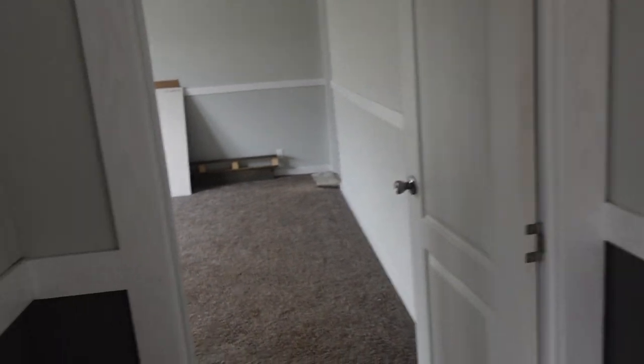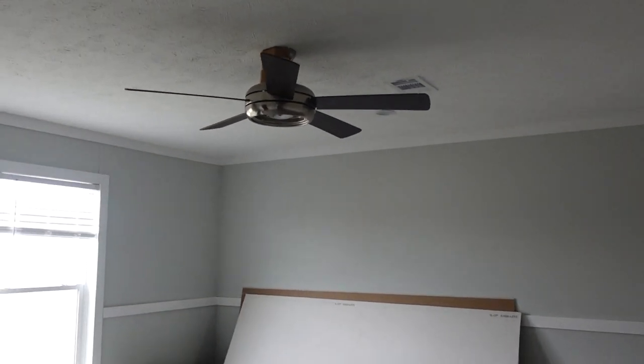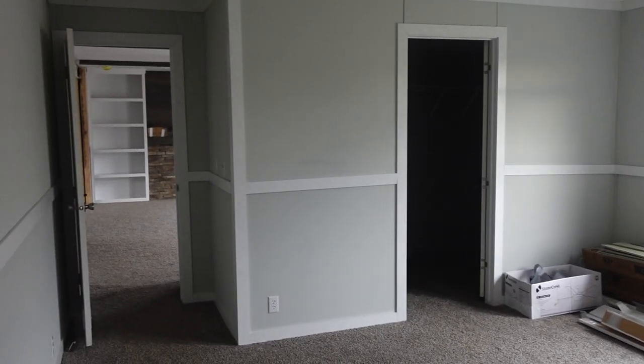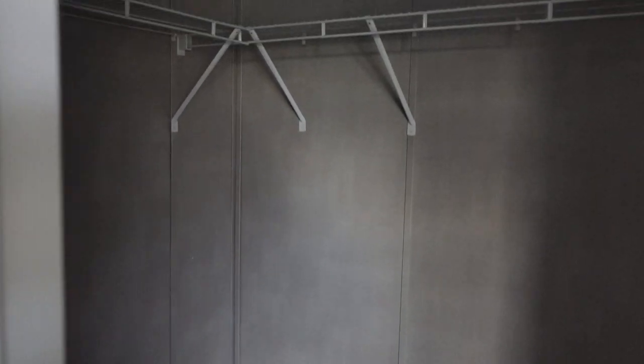All right, to the left of the living room is the master. So you've got a nice size master with a ceiling fan. This is your master. I'll come over here. You got your guest bath to the right, but let's take a look here. This is your master, and we'll go take a peek at the closet. So you've got this huge walk-in closet, really nice. So all of that is walk-in closet.